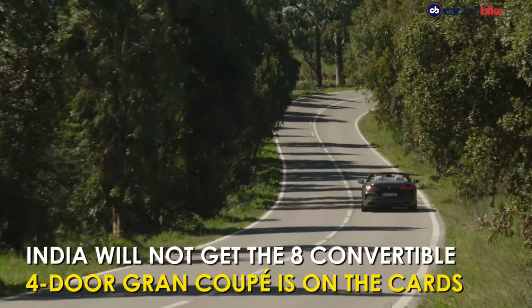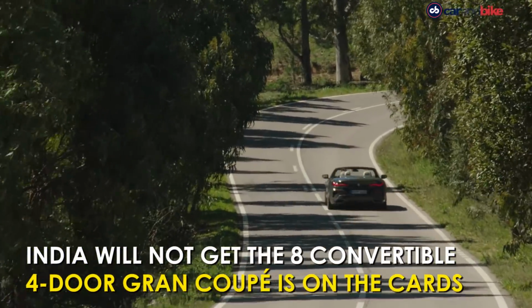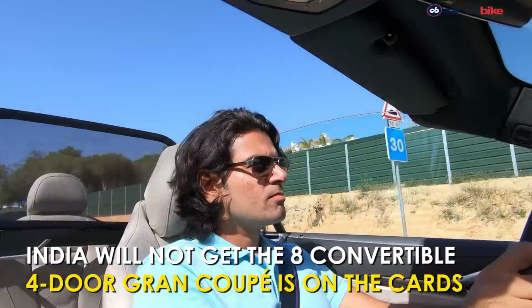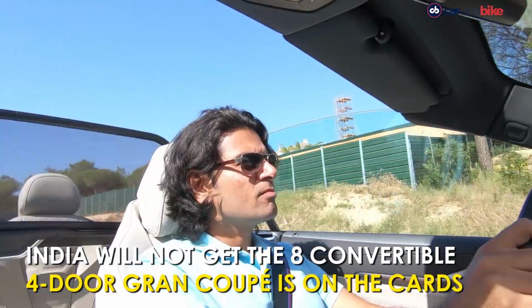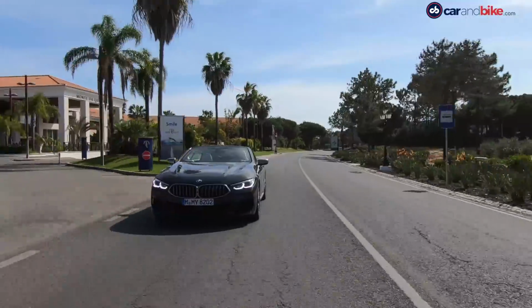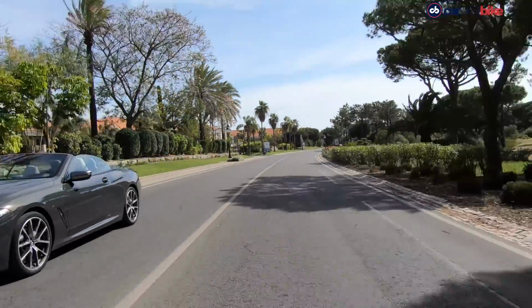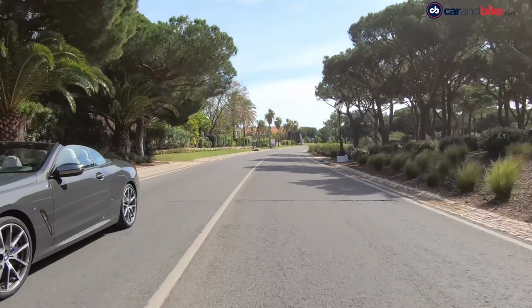Yes, it is likely we'll only get the 8 Series Gran Coupé, but that car will only be revealed around June or July this year. So you might wonder why I am testing the convertible then. Well, 3 reasons why. First, because the engines we'll get will be shared across body styles and so will be the same.